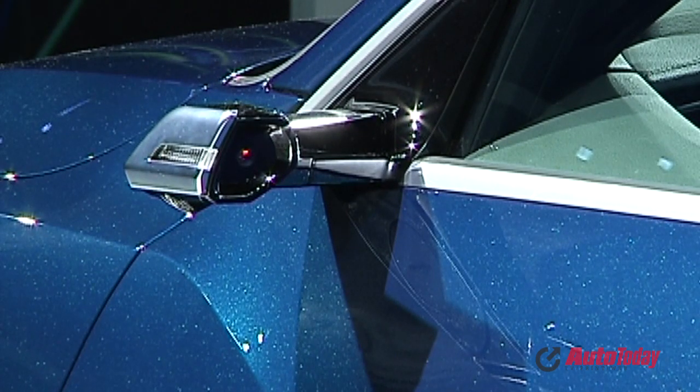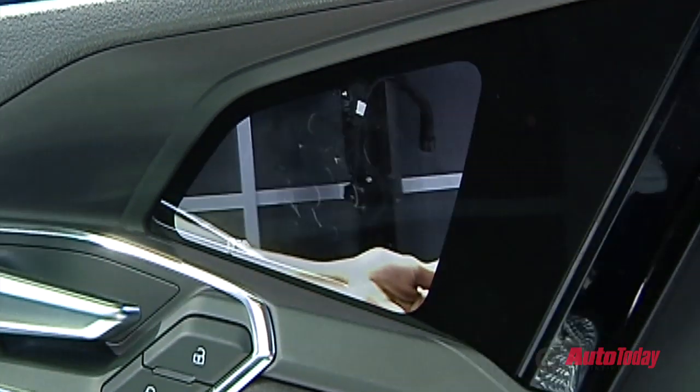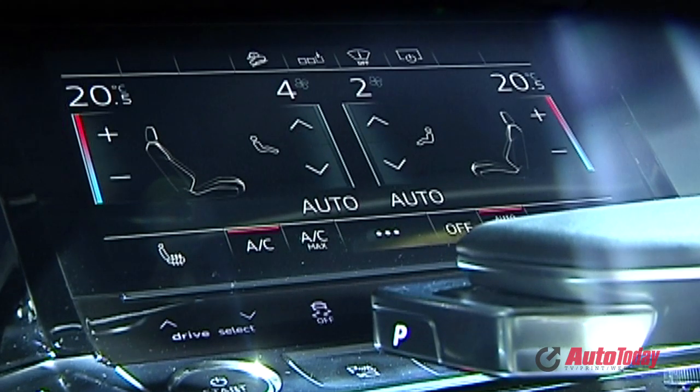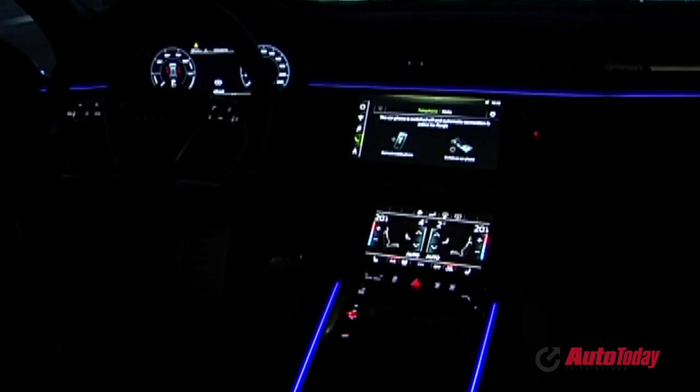These virtual RVMs are basically high definition cameras which project the rear view image inside the cabin on the 2 display screens mounted on the front doors. These screens can also be controlled via touch.